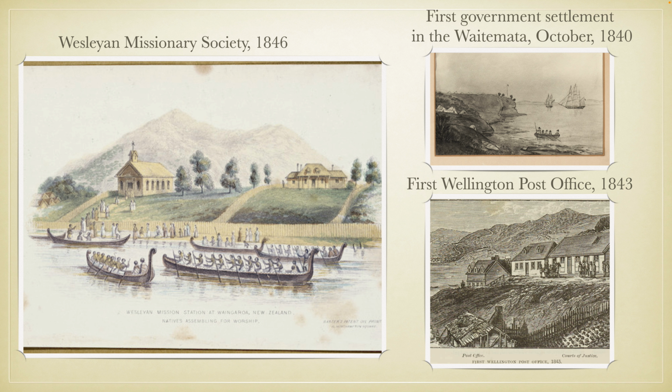So the missionaries, the ones that came and spread the lies, basically, is how I see these now. Mission. They were certainly on a mission, all right, spreading lies. It's the first government settlement in the Waitemata, October 1840. First Wellington post office, apparently, 1843. Look at that. According to this picture, there's just wooden houses there.